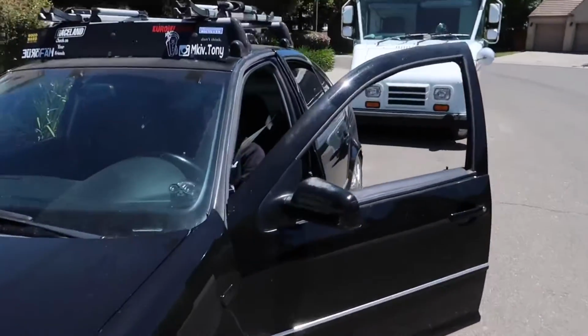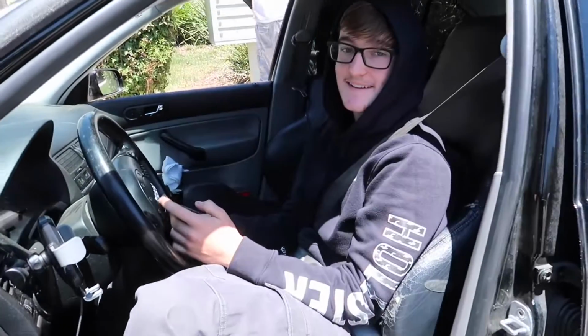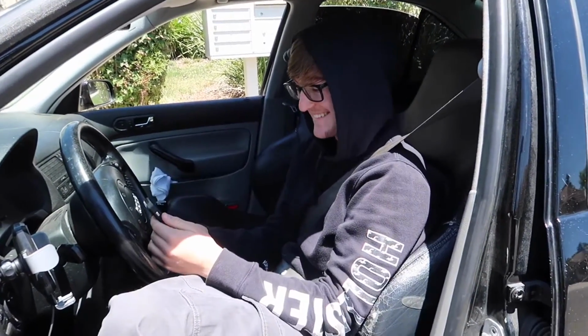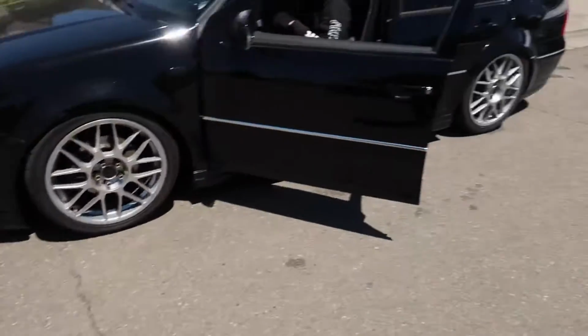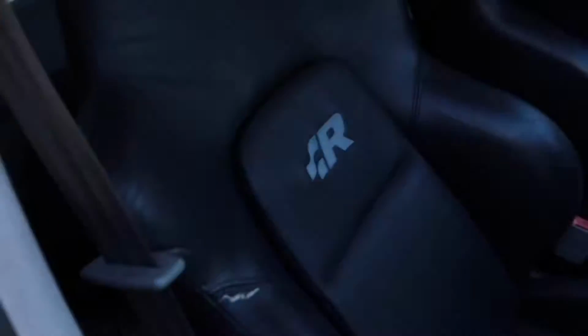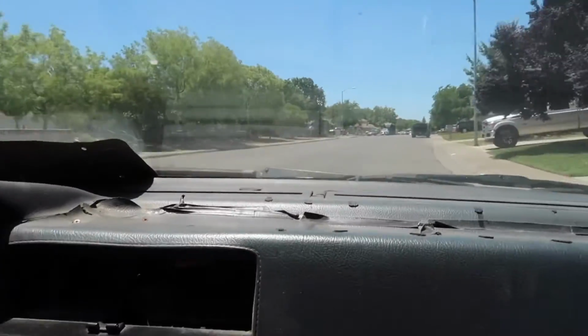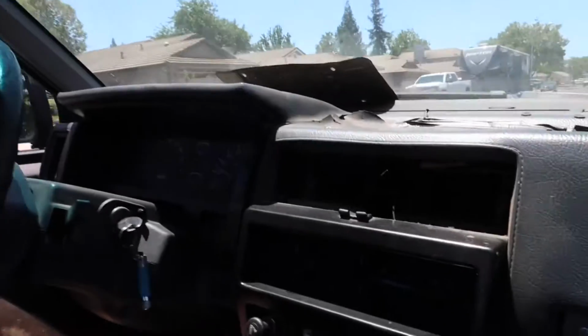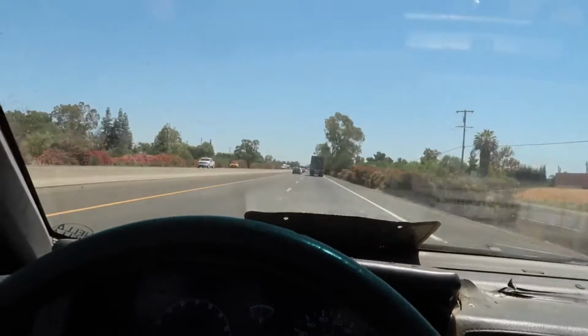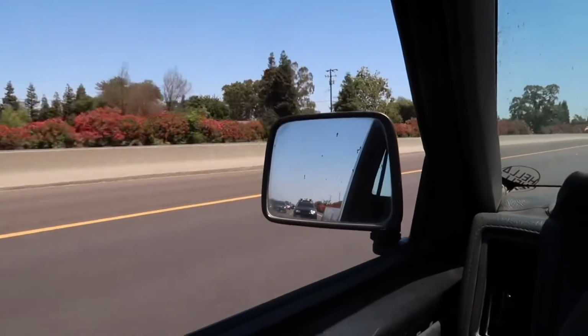My Uber's here. Oh, hey. Shout out to Tony for going and helping me make financial mistakes and all of that. Yes. But Tony's car looks good. So does the mail truck. Them R seats though. Tony behind us. Hell yeah. Five-speed thing.